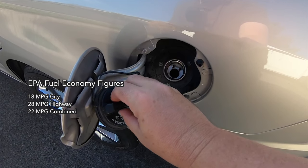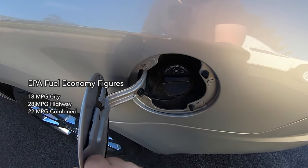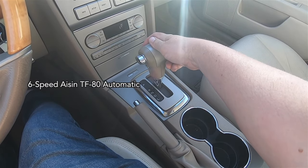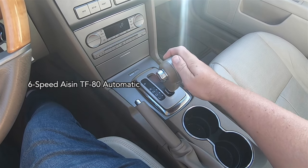EPA fuel economy figures for this car are 18 miles per gallon city, 28 miles per gallon highway, 22 miles per gallon combined. And the sole available transmission for the MKZ, both front and all-wheel drive versions, is a 6-speed Isuzu TF80 automatic.